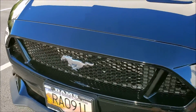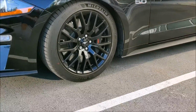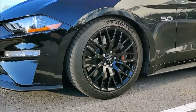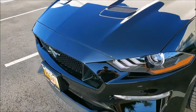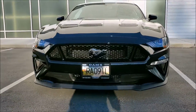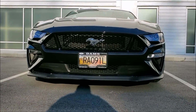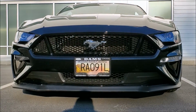The car is lowered, only 1.5 inches. Who knows? Maybe if it was higher up, he would have went under. So yeah, that is what will happen to your Mustang if you decide you want to start hitting animals. Unless you're paying attention, you can't really tell.